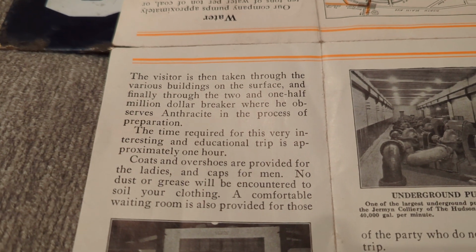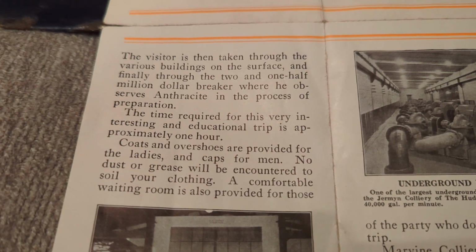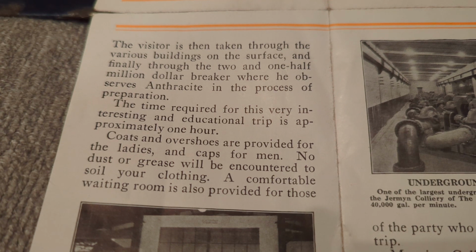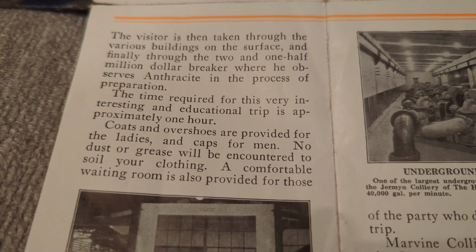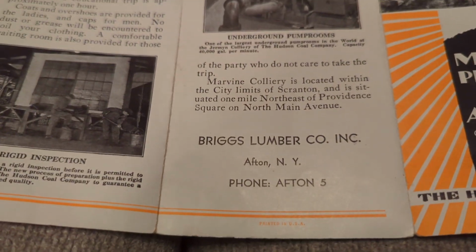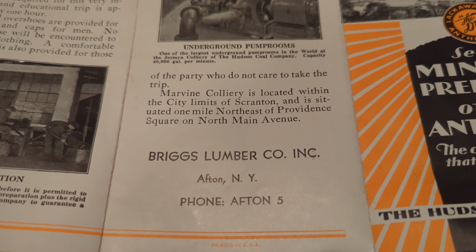The visitor is then taken through the various buildings of the surface and finally through the $2.5 million breaker where he observes anthracite in the process of preparation. Time required for this very interesting and educational trip is approximately 1 hour. Coats and overshoes are provided for the ladies and caps for men. No dust or grease will be encountered to soil your clothing. Comfortable waiting room is also provided for those of the party who do not care to take the trip. Nice.